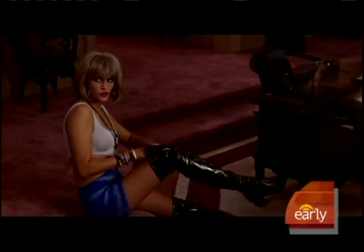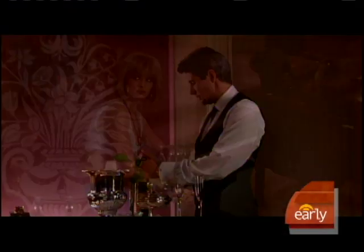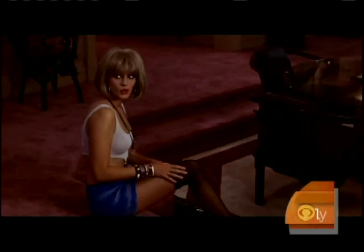Julia Roberts made the thigh-high boot famous for all the wrong reasons in the film Pretty Woman. Well, it looks like thigh-highs are hip once again, returning as one of fall's hottest trends. Style expert Katrina Szish is here to explain how real women can wear them. Good morning, Katrina. Good morning, Julie.